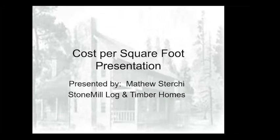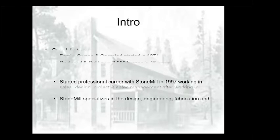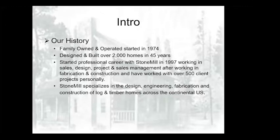Before we get into cost per square foot, I wanted to tell you a little bit about our company, a little bit about myself, and then a little bit of a preview about what we're going to go over today. So first and foremost, Stone Mill Log and Timber Homes, we are family owned and operated since 1974. We specialize in the design, fabrication, and construction of log and timber frame homes across the continental United States. We are planning to do a project up in Alaska this year, and so we go all over the place doing log and timber frame shells.